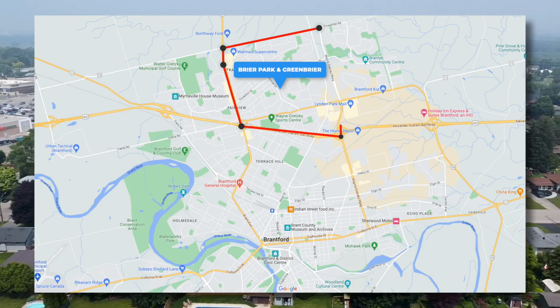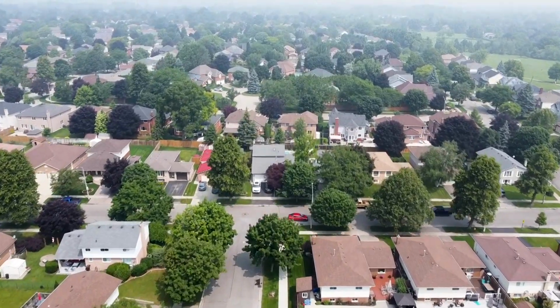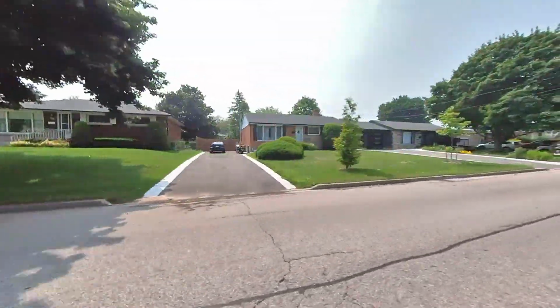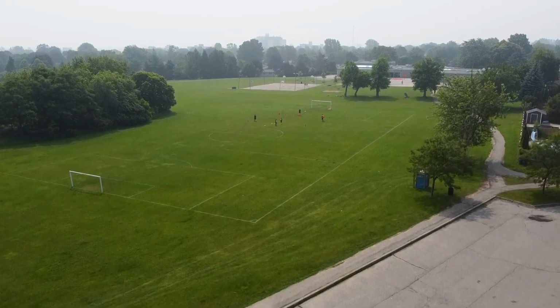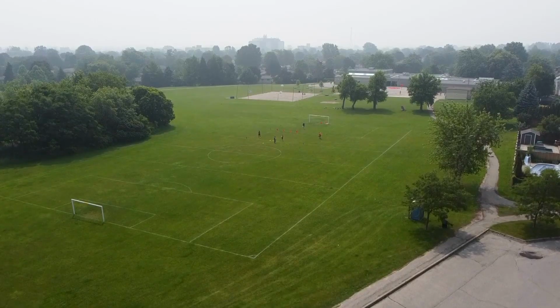family. And the first neighborhood I'd recommend you go check out would be Briar Park and Greenbrier. And these neighborhoods here are located on the north side of Brantford City and are known for their great detached home options they have to choose from, sitting on mature sized lots, lining quiet streets with large trees, and offer great ample opportunities both for the amount of schools and parks that are close by your door, but also as well for the shopping options.